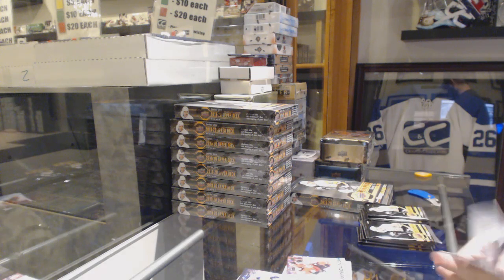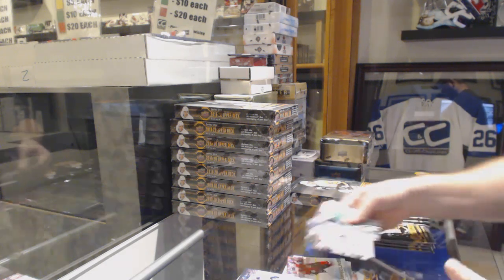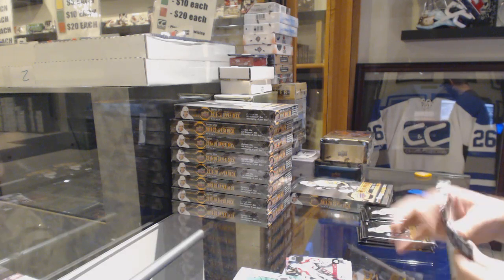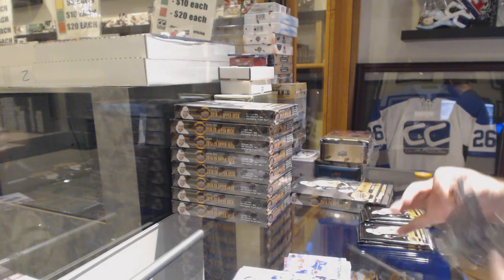We got a base pack again. I'll put that aside to see if there was anything in there. Happened last night, too. 30th anniversary for the Avalanche, Patrick Waugh. Young Guns of Fleury for the Montreal Canadiens.